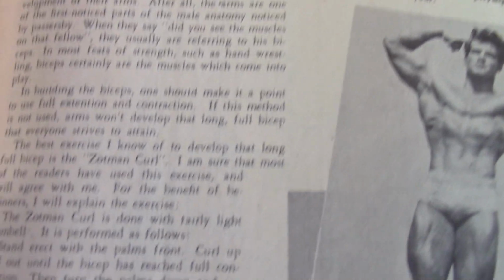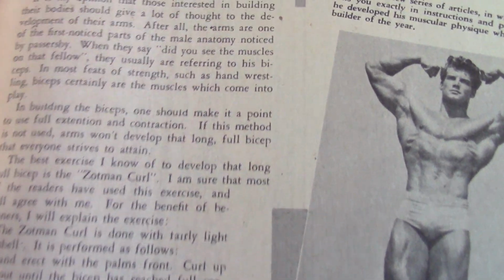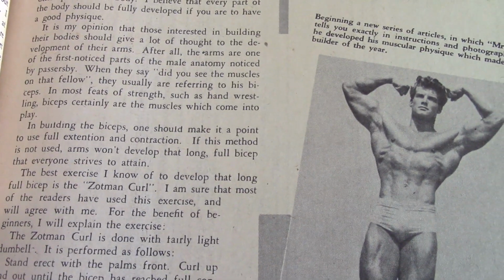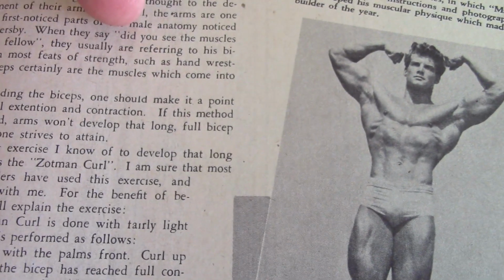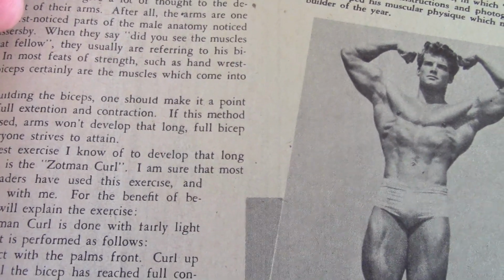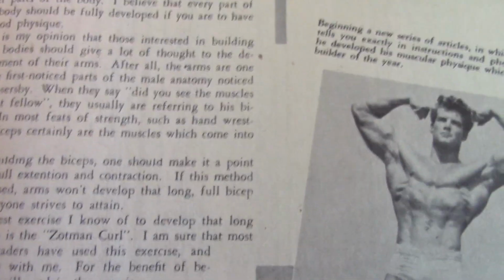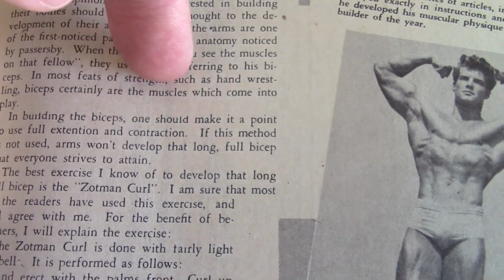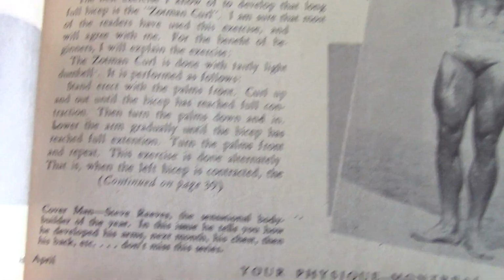And then he talks about how the arms are one of the best body parts to really focus on, because he says when you're walking amongst people and people say, "Did you see the muscles on that fellow?" They usually are referring to the biceps. In most feats of strength, such as hand wrestling, of course we call that arm wrestling now, biceps certainly are the muscles which come into play. So he talks about the Zottman curl. And then he goes through all the exercises.